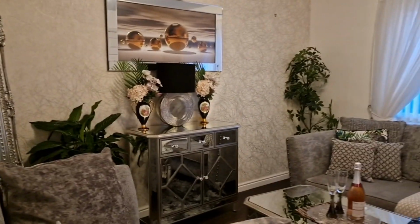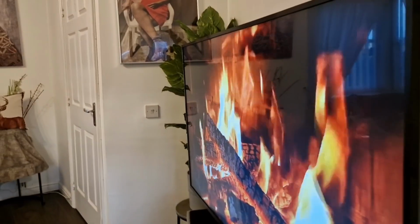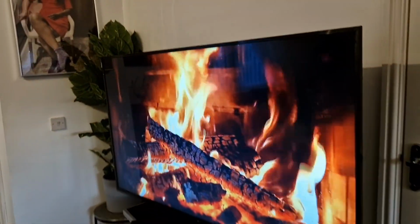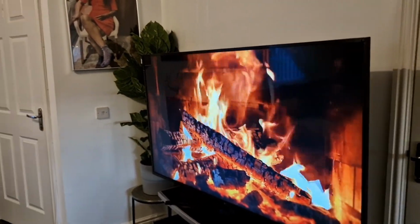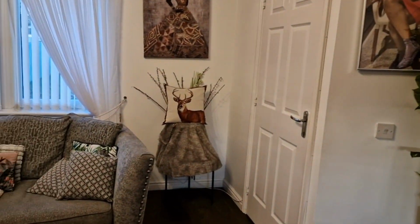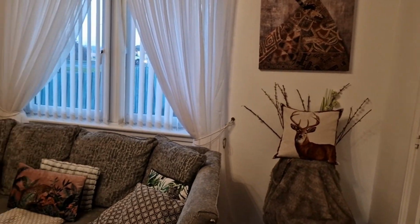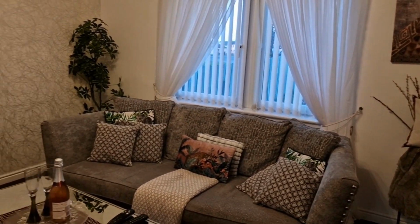Right. I'm not an expert. I'm just learning. I wouldn't say I'm an interior designer. I'm just doing what I feel is comfortable for me. So if someone here is an interior designer and is watching this, I value your contribution. If you feel there's something that I can do to make this room much better, you can tell me.